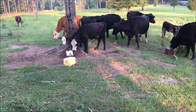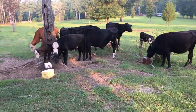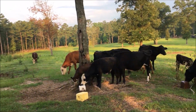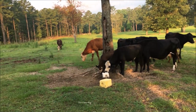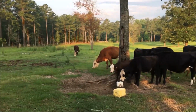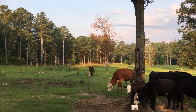I don't need like that red one over there. He's so small, nobody even wants to buy him. And he's 2 years old. So, look at all her freckles on her face. That's crazy.